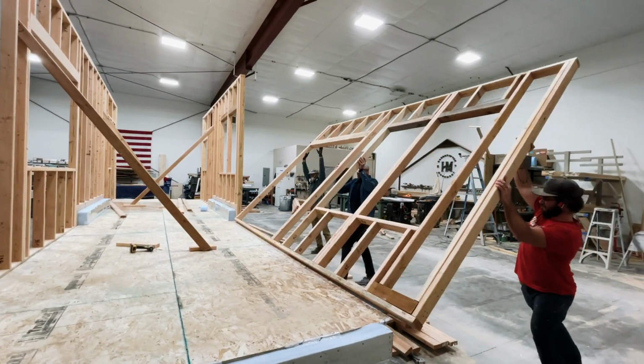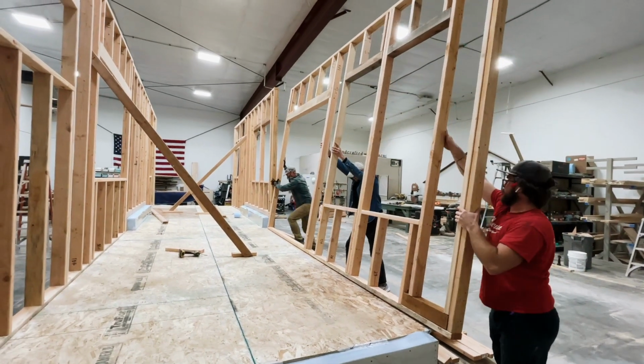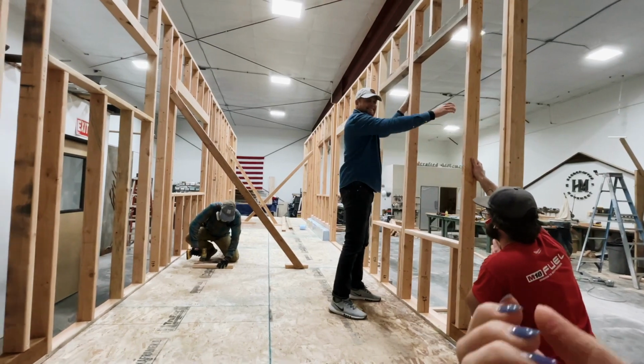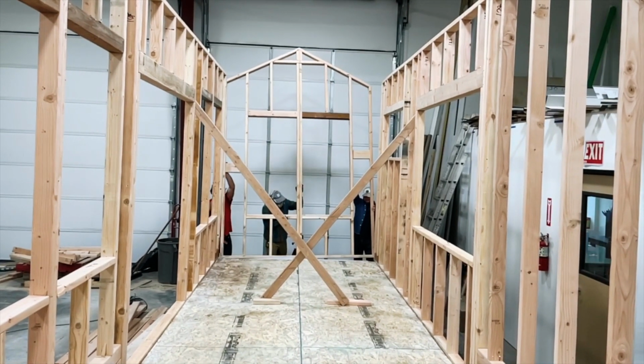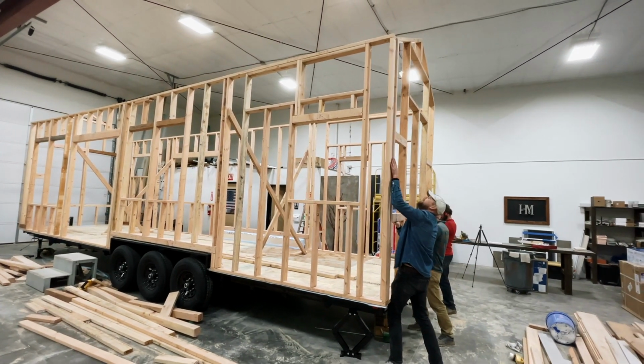I always think it's pretty impressive, and I've tried to help, and it's pretty heavy, I do have to say. I like to call it a free workout, or a workout that you get paid to do. So it's the best of both worlds. You're being productive and creating things, and you're growing some muscles. And that is how it's done.